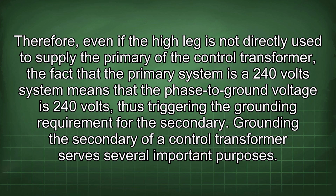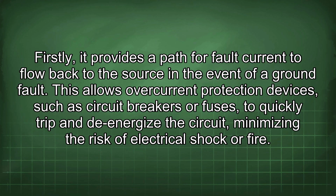Grounding the secondary of a control transformer serves several important purposes. Firstly, it provides a path for fault current to flow back to the source in the event of a ground fault. This allows overcurrent protection devices, such as circuit breakers or fuses, to quickly trip and de-energize the circuit, minimizing the risk of electrical shock or fire.